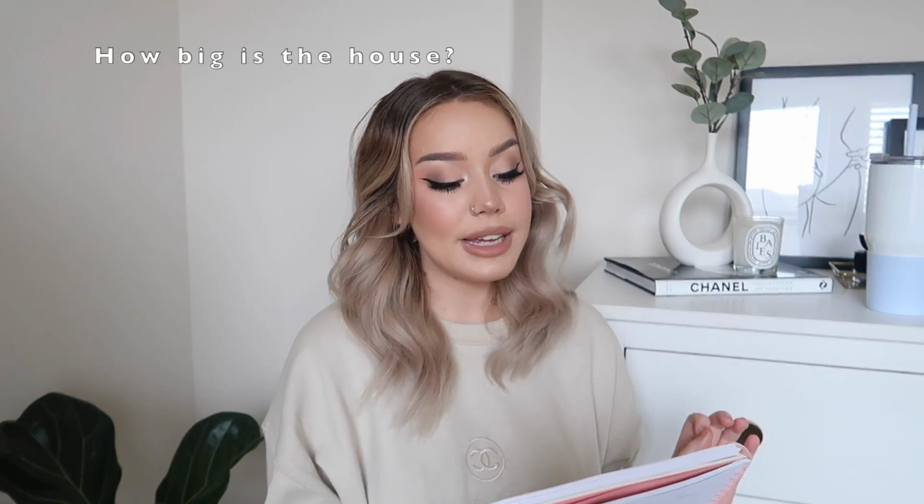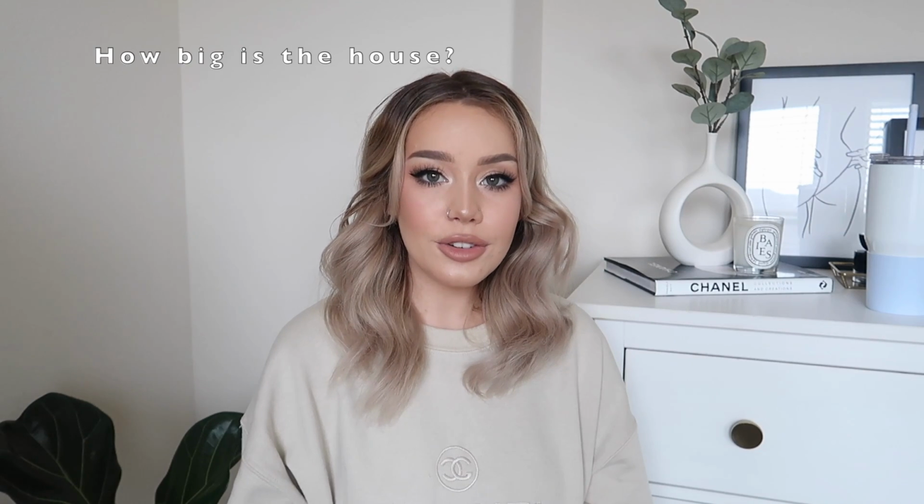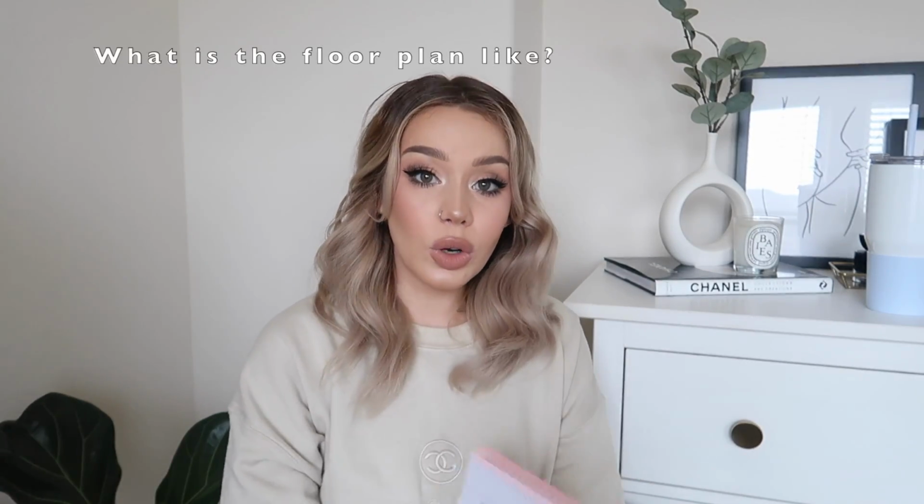How big is the house going to be and how many bedrooms and bathrooms are there? It is 2,400 square feet. There are 3 bathrooms, 2 full bathrooms and then the half bath, the powder room, and then we have 4 bedrooms. 4? Yes. 4 bedrooms.